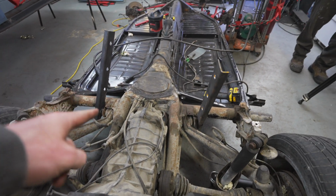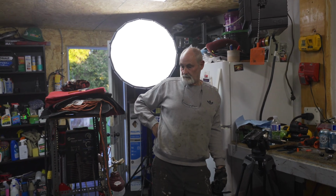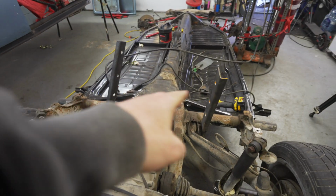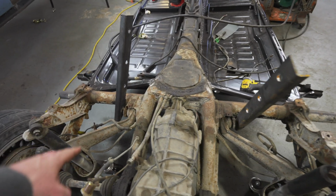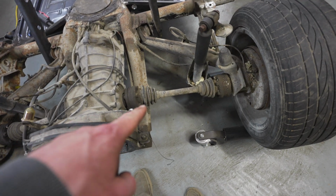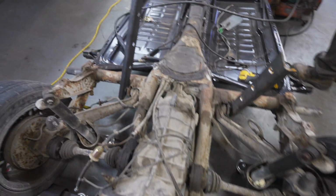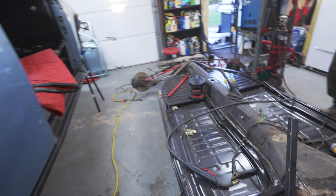Just a tap of the sledgehammer on both of them and they freed up nice, which Dad doubted would happen, but positivity, you know. And so those are broke free. I'm just loosening the axles right now to get them out, and Dad is up front.